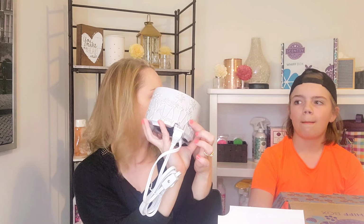It's not too big, not too small, but because it's an Element warmer, I can use it in my bedroom because I don't like light when we sleep. And so the only thing that will light up will be this little orange light on the back. So it's very simple, but very pretty. Pretty hard to clean. Why? Use the butterfly.